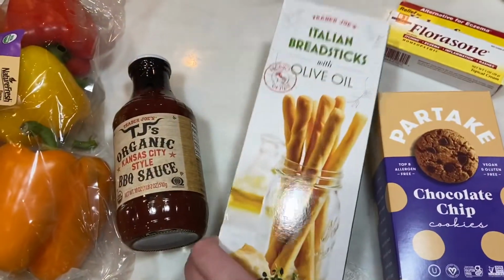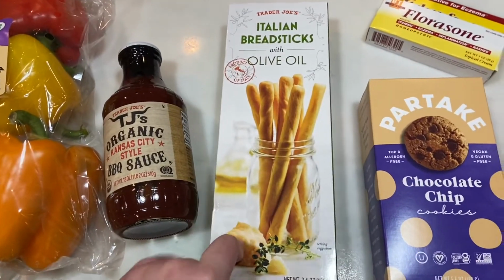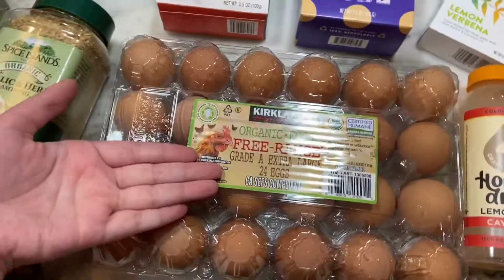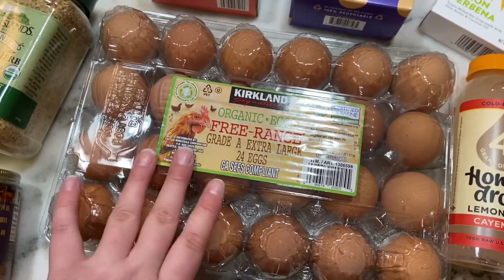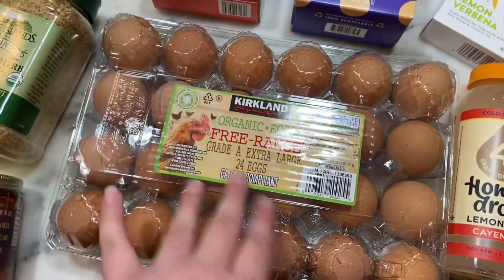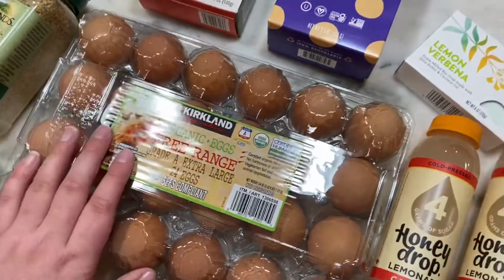These breadsticks are 2 points for 2 breadsticks. So I figured this would be a good little snack. Maybe I could find something to dip them in. We got eggs. Eggs are actually pretty high on my points, but I was thinking I'll do a roast potato, regular potato and sweet potato. Maybe I can make an egg scramble, peppers, onions, seasoning, stuff like that.